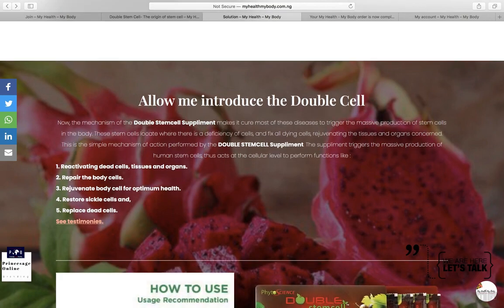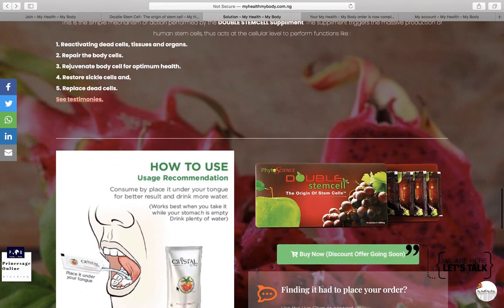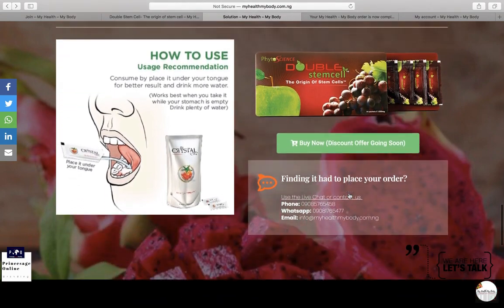Now, wherever you talk about the mechanism, what it does, reacting to dead blood cells and so on, and how to use it, then you tell them. Now in this, most of the time, if you have bonuses you can give, fine, you can give the bonuses. But if you do not have bonuses and you have a discount, you can do that now.